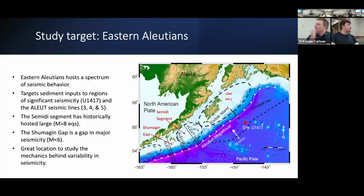So my target area here is the Eastern Aleutians. This is Alaska. We've got the Pacific plate subducting beneath the North American plate. The site that I'm focused on here is this drill site from Expedition 341 in 2011, where they cored at site U1417. That's the red point, the distal part of the Surveyor Fan over here.